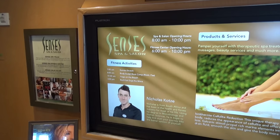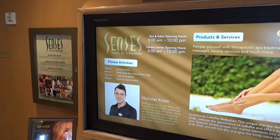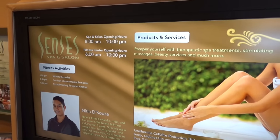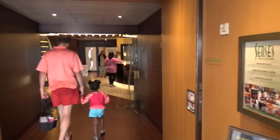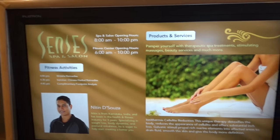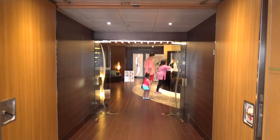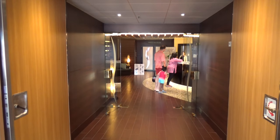On deck 9 is Senses Spa and Salon. There's also a fitness center over here. Now, with being only on a 3-day cruise, I am not going to go to the gym and stuff like that. But it is an option for you if you're a spa person. They do tons of different treatments, all upcharge stuff. But if you're a spa person, they'll get you covered. Also, I've heard good things about the rainforest room and things like that if you're big spa people.